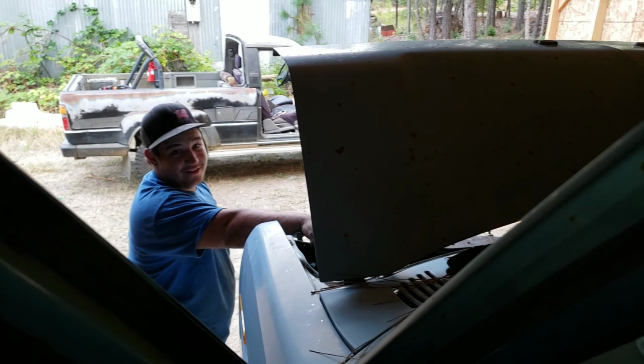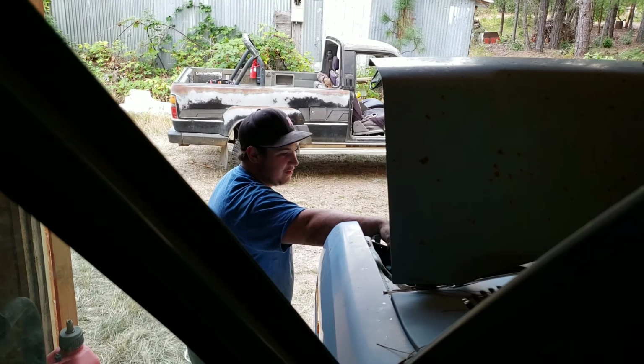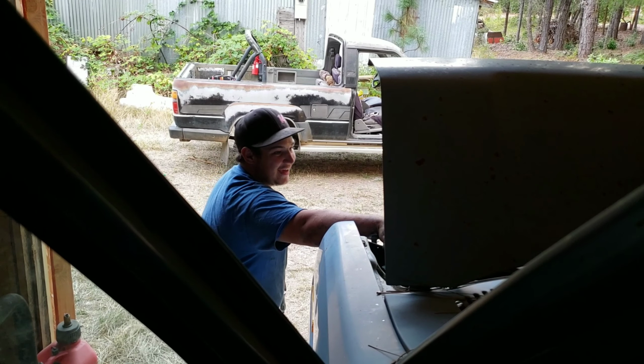The van barely fits in here. How'd you phrase that? How well does the van fit in here? Barely. No. What'd you tell me? Oh, yeah, the van fit in here like a white St. Bernard going through the cat door.